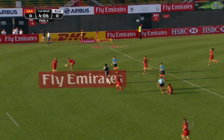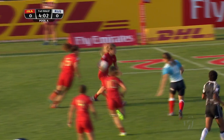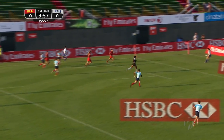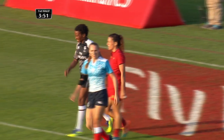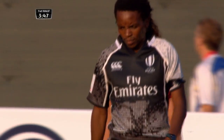France now with a chance to offload that ball. Marjorie Mayan leaves it, now collects the pass on the outside. Does she fancy a go? One-handed little scoop into the path of Horta. Franny Horta is going to cross the line and touch down just about in the end, but the referee happy that it was okay, and France do get their just reward.